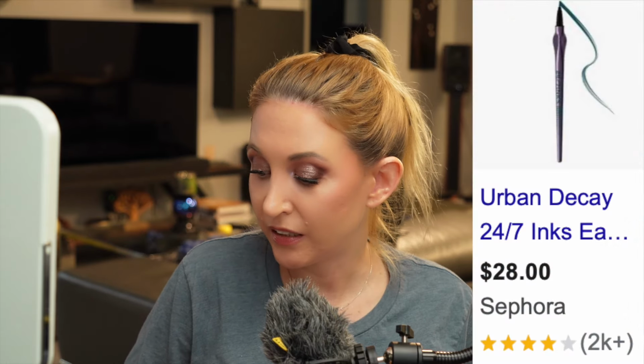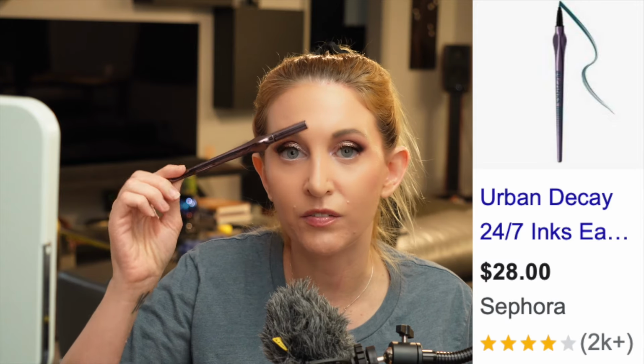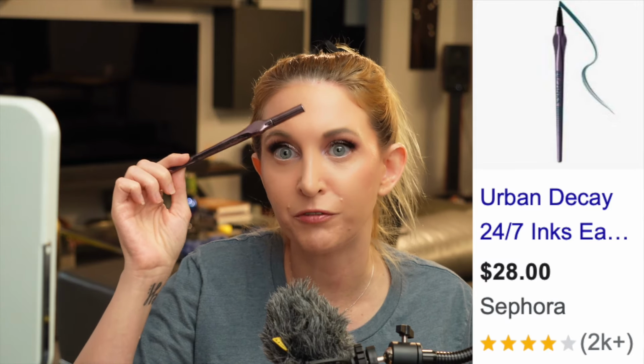For eyeliner, for pencil liner, my favorite is the Makeup Forever Artist Color Pencil. I use Boundless Bisque in my waterline every day, and I use it to clean up my brow bone and my wing. My favorite liquid liner would be the Urban Decay 24/7 inks. I love the shape of this, and it lasted me forever.